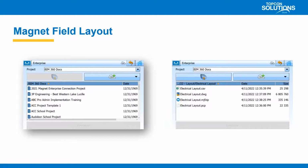So whether you've moved forward into ACC or you have some projects that are still running on BIM 360 Docs, you're going to be able to utilize this information. It's not picking one or the other.